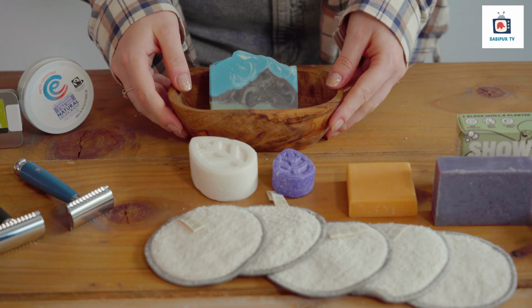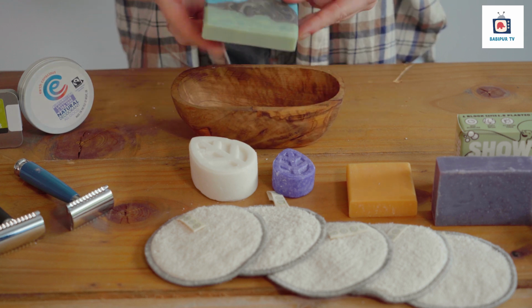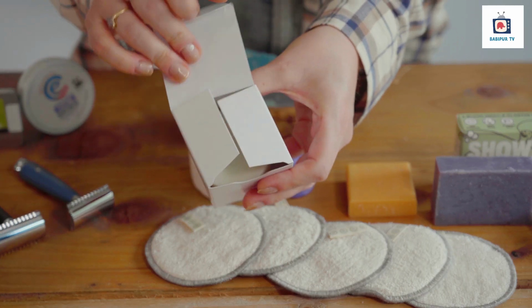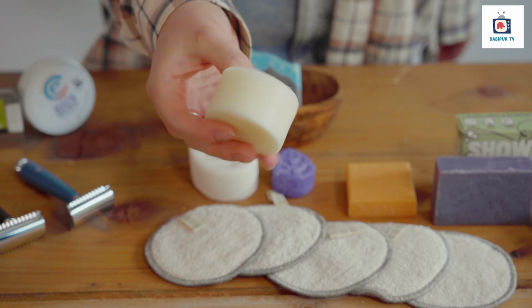And last but not least, we've got these beautiful handmade soaps by the Soap Mine. These are made locally. This is the Arori bar, it's my favourite, makes a really nice gift. They also do a really nice conditioner bar. I've used this one myself. It leaves your hair feeling really nice and soft.